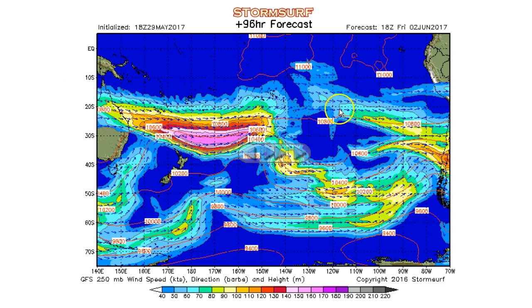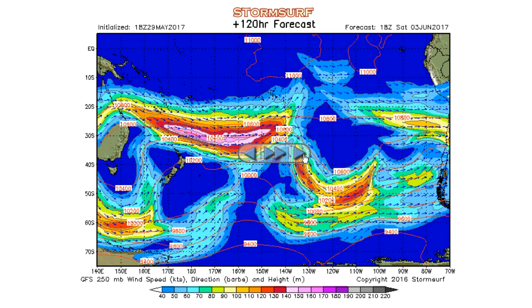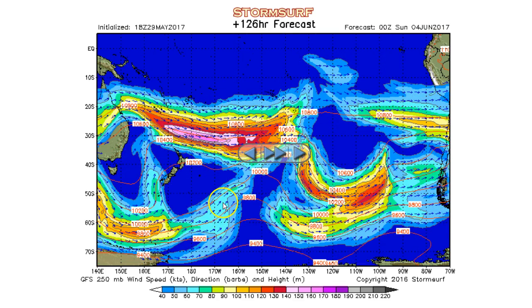Otherwise, we have a split jet stream flow. The northern branch is running down around 22, 23 south. The southern branch is generally down around 60 south, but then also there's almost another little trough. It looks like it's trying to organize Friday here southeast of New Zealand. Let's see if it does. And yes, very weakly. Again, the wind's just 60 knots. That's not really doing a whole lot.